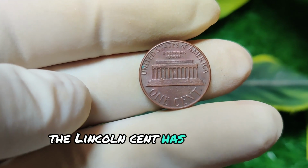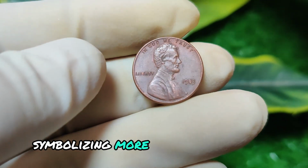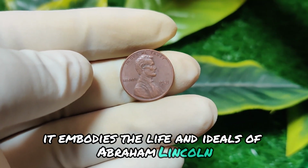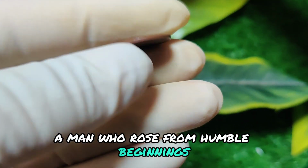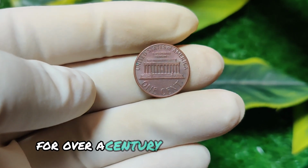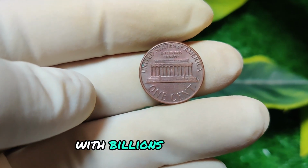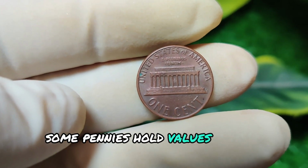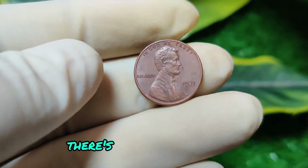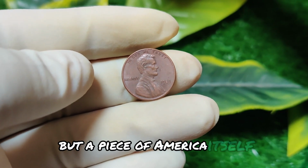The Lincoln cent has long been cherished by Americans and collectors worldwide, symbolizing more than just currency. It embodies the life and ideals of Abraham Lincoln, a man who rose from humble beginnings to lead a nation through one of its darkest chapters. For over a century, the Lincoln cent has circulated throughout the United States, with billions minted, yet some pennies hold values beyond anyone's imagination. In the numismatic community, there's a strong sentiment that the Lincoln cent is not just a coin but a piece of America itself.